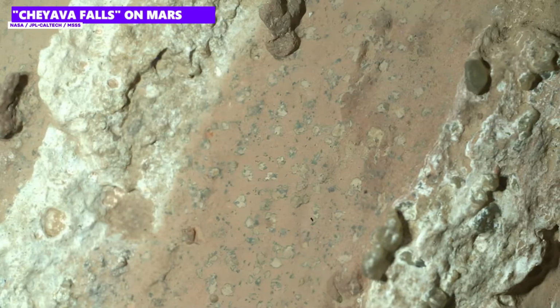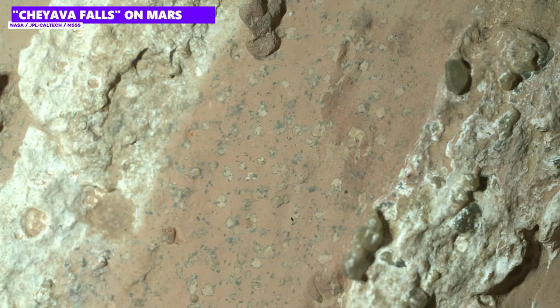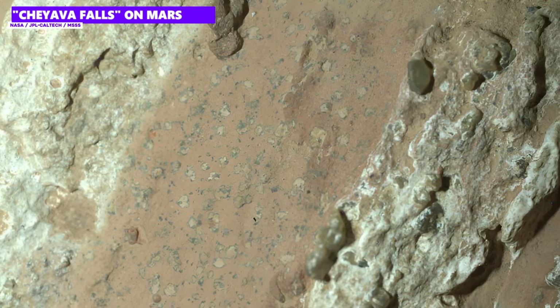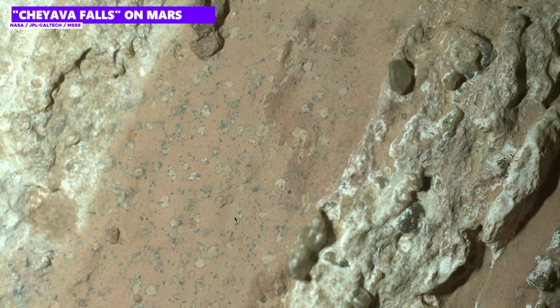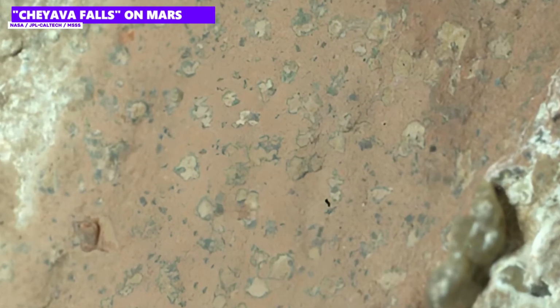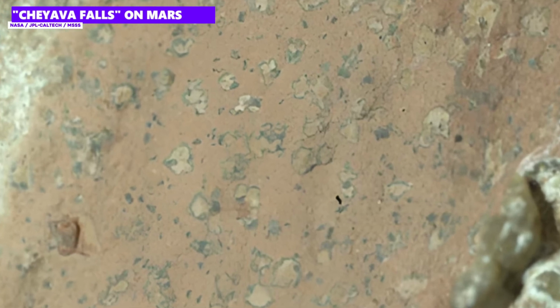The rock, which scientists have named Cheyava Falls after a waterfall in the Grand Canyon, doesn't look particularly spectacular at first glance. It is arrow-shaped, about 1 meter long and 60 centimeters wide. But what Percy found in it has the potential to fundamentally change our understanding of Mars and perhaps even the entire cosmos. I can already hear some of you saying, "Don't always exaggerate, Tim." This is not an exaggeration, folks.